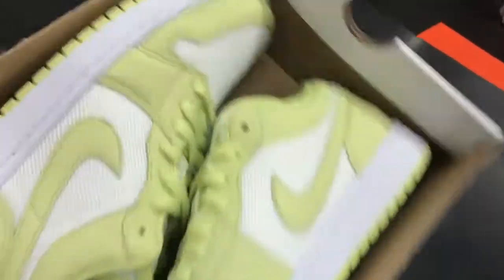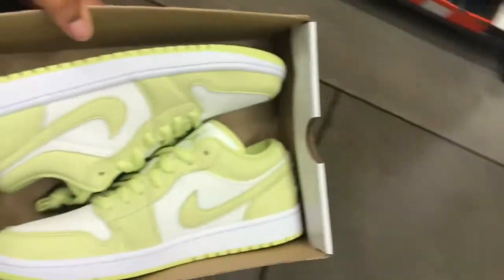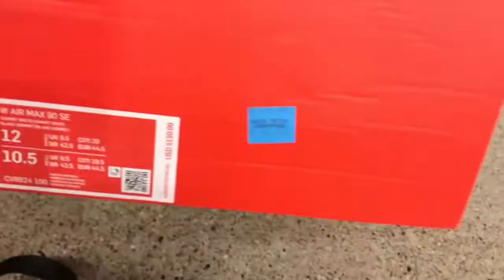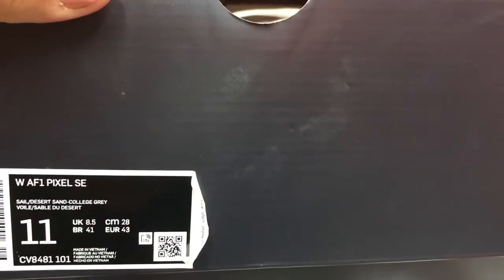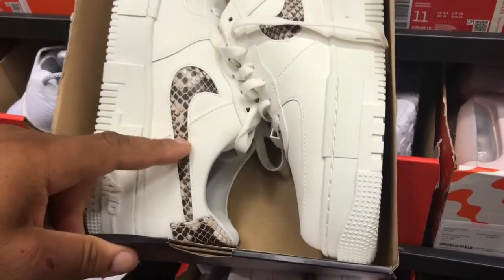Alright, found these lime green Jordan Lowe's. They are 100, size 10 women's. Found these Air Max 90 SE, size 12, for 80 bucks. Summit White. This Pixel SE, size 11. Snakeskin.